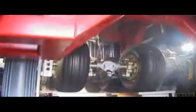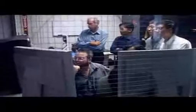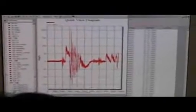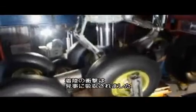Okay, I'm going to drop now. Oh, too hot. Just the delay, you can see it moving here. Oh. All right. The test goes well. Early data shows that although there was an unwanted shudder as the wheels came to a halt, the landing gear shrugged off the huge impact with ease.